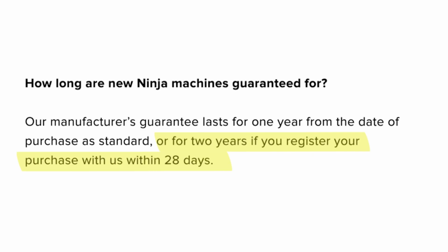So should you consider buying from the Shark Ninja outlet store? Well, here's a couple of things to consider. In theory, you have a shorter guarantee by buying refurbished, but the 2-year guarantee that Ninja offer on new items is only active if you register your item within 28 days of buying it. So I'm guessing that a lot of people end up with only a 1-year warranty even when they buy new.